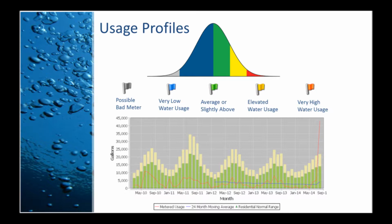most customers are going to cluster around that average, that mean, and customers who are a little below average are going to be color-coded blue. Customers that are a little above average are going to be color-coded green, elevated yellow, and then customers who are consistently really high water users or whose usage has spiked will be red. And on the other end, the other outlier, the gray represents customers whose usage is consistently very, very low or whose usage has dropped off. So this is just a simple segmentation mechanism that lets your management team very quickly visually discern different classes of users in terms of usage profile.